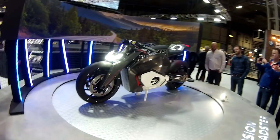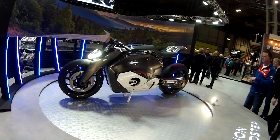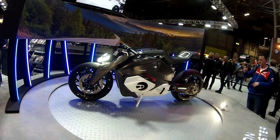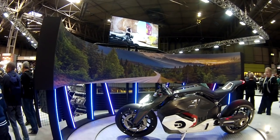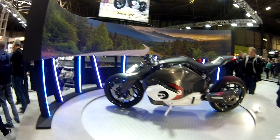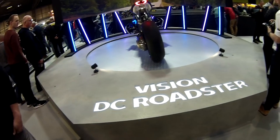Well, there you go. So this is the future. BMW's answer for electric bikes. Look at this bad boy. Concept of production. Division DC Roadster.